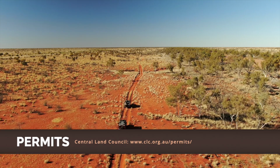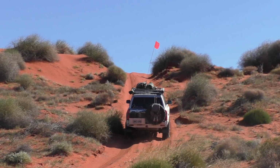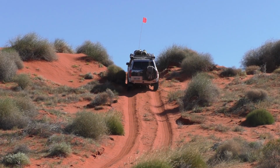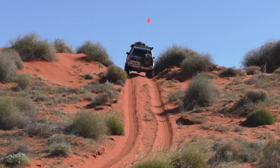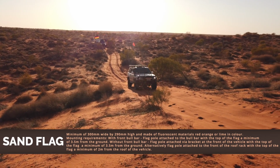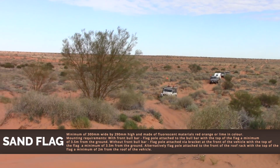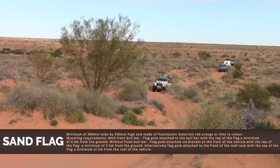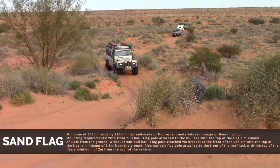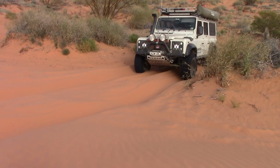You need permission from the Central Land Council to travel the Hay River Trek. Please note that you also will need an approved sand flag mounted either on the front of the vehicle, recommended, or on the roof. The reason for the sand flag is to prevent head-on collisions when two cars crest a dune at the same time. The minimum size of the flag is 300 mm wide by 290 mm high. If your flag is mounted on the front of the vehicle, it must be a minimum of 3.5 meters tall, whereas roof-mounted flags are specified with a 2 meter minimum height from the roof.